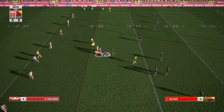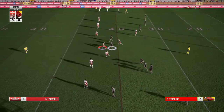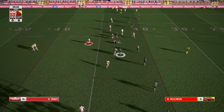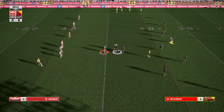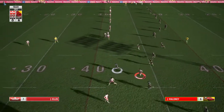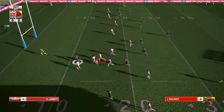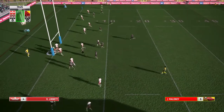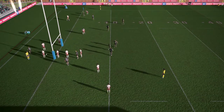That's his second. Smith. Breaks through. McLaurin. Just short of the halfway line. Three. Back to 10. Cassiano. Can he get there? This will be close. Straight through. The crowd go up. He's grounded it. It's a try. Second try of the match.